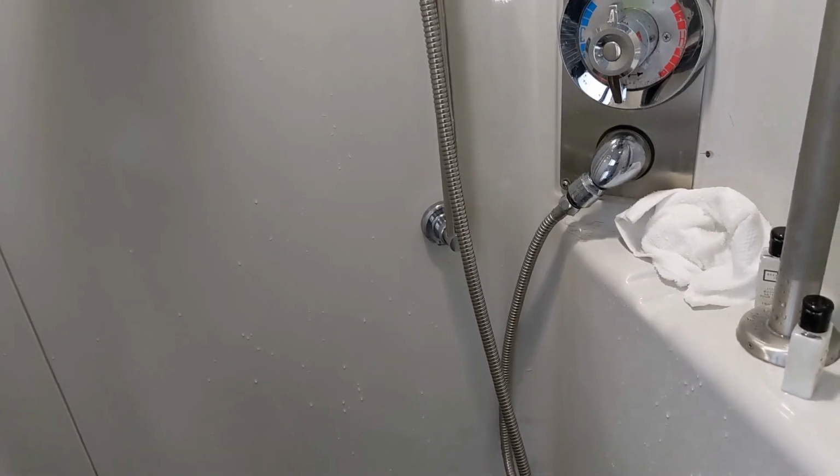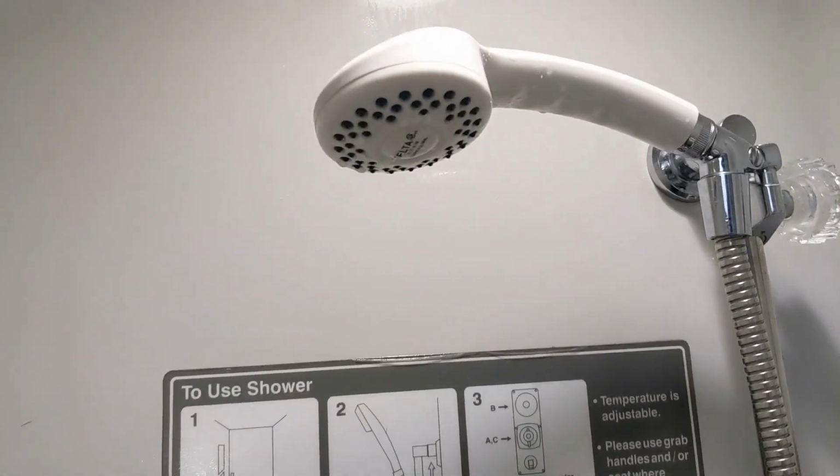I just finished my shower. Unfortunately, the 15 seconds of hot water was all that there was. So, it was a very cold shower, but I made it work.